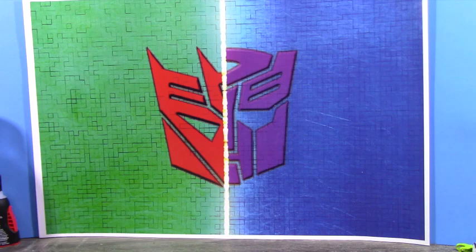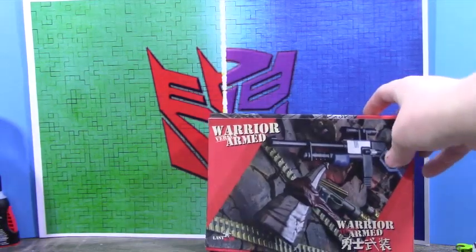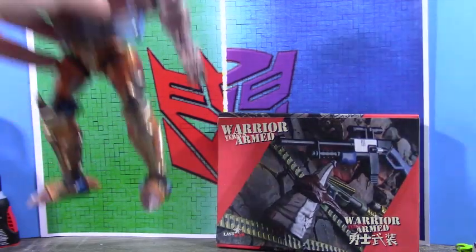And so now we're doing the top 10 third-party figures or items that I bought in 2019. Most of these were released this year, I think it's probably half and half, maybe a little bit more. But anyways, number 10 we're going to start out with the War Armored upgrade kit for Masterpiece Dinobots.